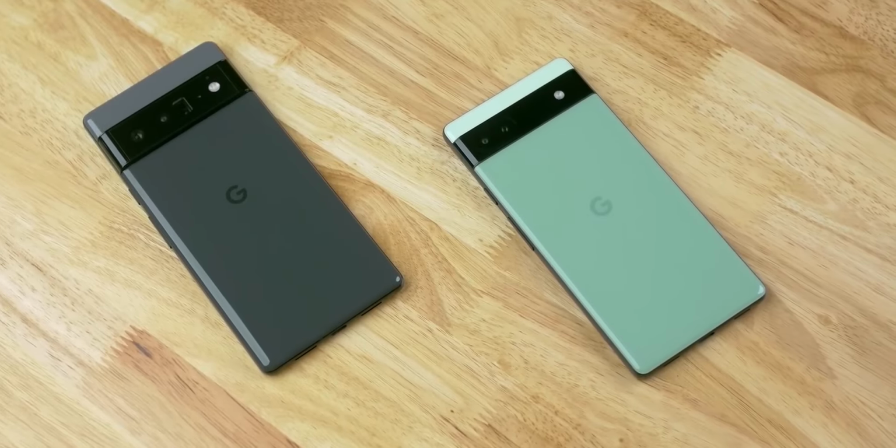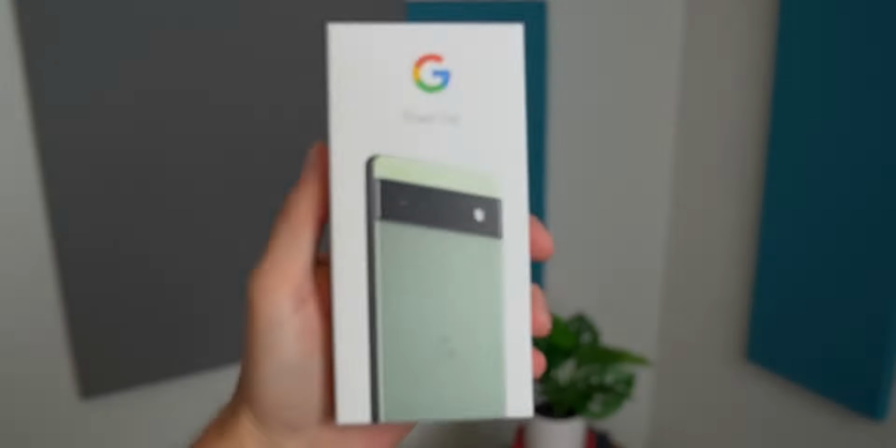Hello everyone! Today I will tell you about the Pixel 6a, a fresh budget monster from Google. Let's figure out whether they managed to make a breakthrough for the price and whether this smartphone is worth buying. Let's start with the unpacking.